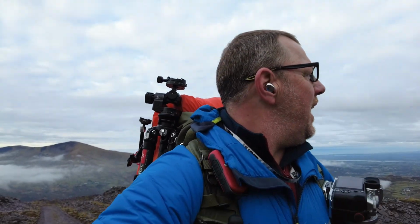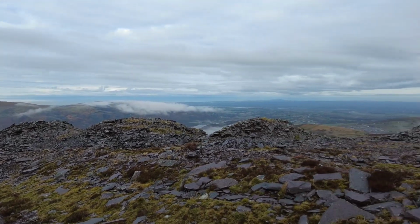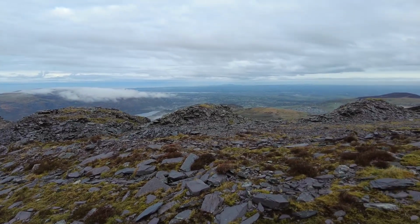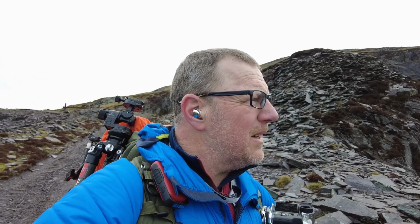Definitely a bit of a walk, and it's good to get the air pumping through the lungs. And I've got to tell you, this looks pretty spectacular today. There's no actual colour hitting the hills, but this looks spectacular. It's calm, it's peaceful, it's just phenomenal. Absolutely beautiful.